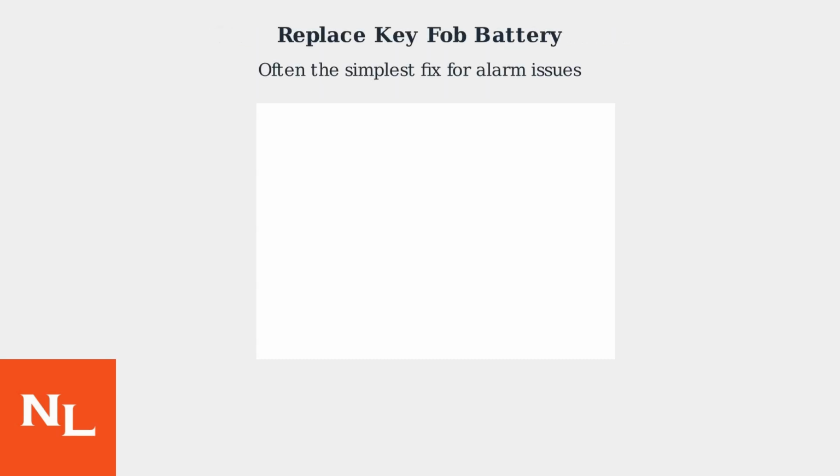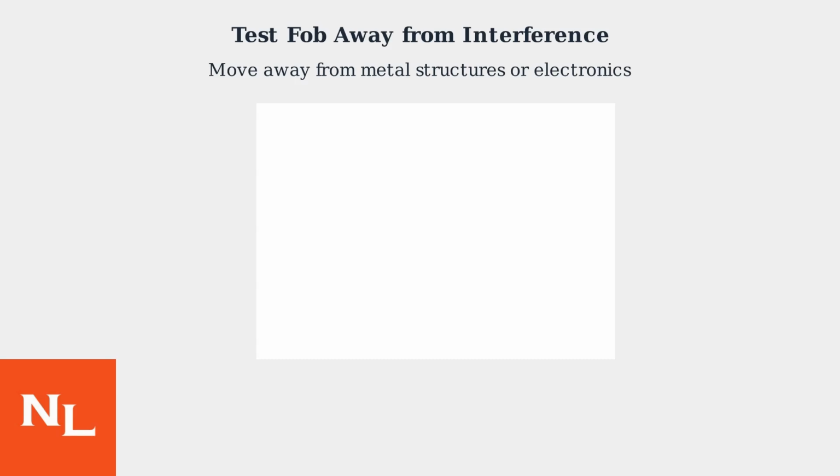Replace the battery in your key fob, as a low or dead battery can cause erratic signaling and false alarms. Test the key fob away from potential radio frequency interference, such as metal structures or electronic devices.